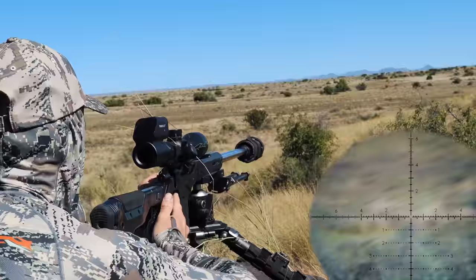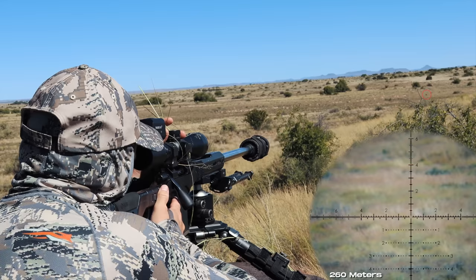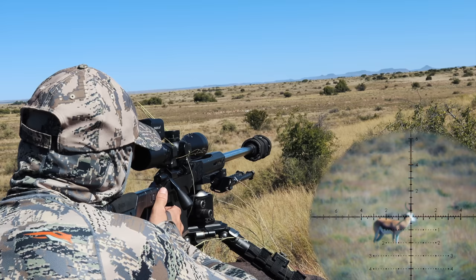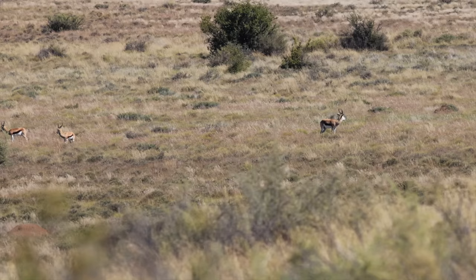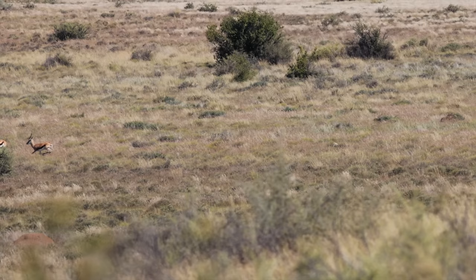With a steady hand and a deep breath, I close my bolt as I go through my shot process. I make my wind call, and the shot cracks. The ram falls instantly, and we know we've made a clean kill. For me, this is what hunting is all about. Ethical, clean kill shots.